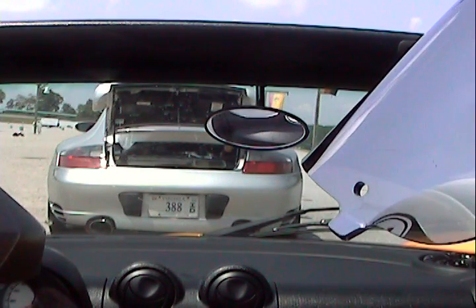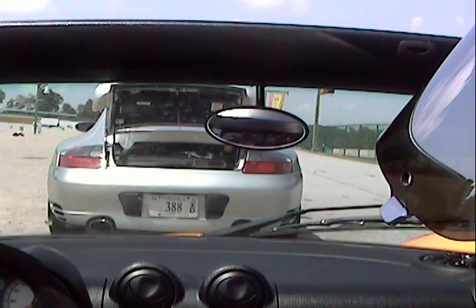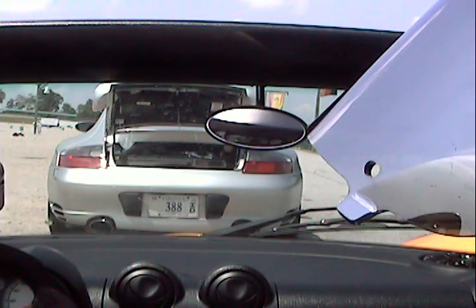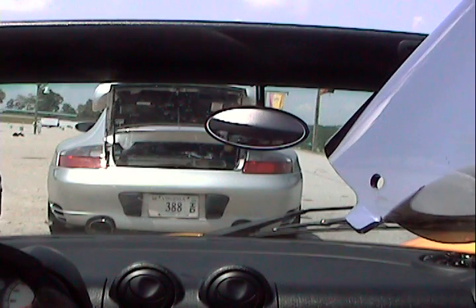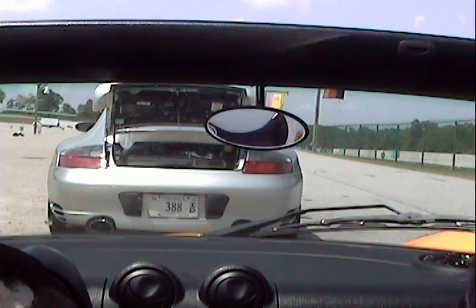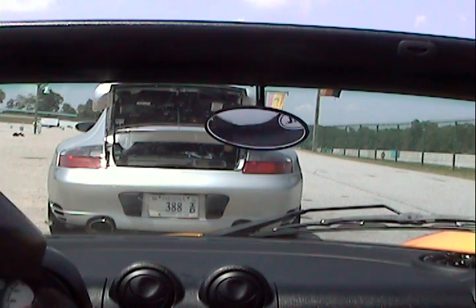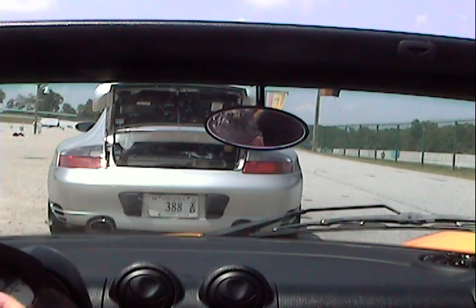What tyre pressures are you running? Right now 24, 26 hot roughly. Well, the front tyre is still very new to this, so I'm trying to learn a lot. Yeah, no, that's cool. It's not criticism, it's observations. And that's what I wanted, to make it better.